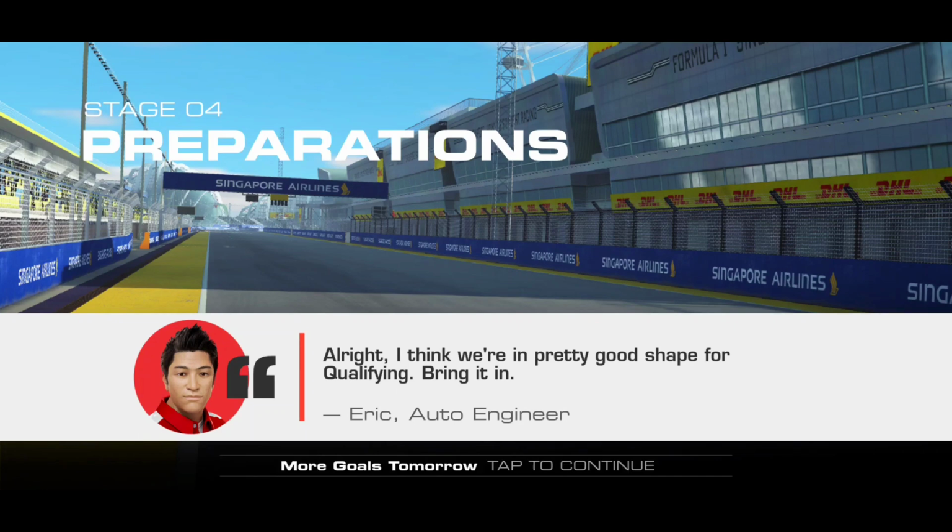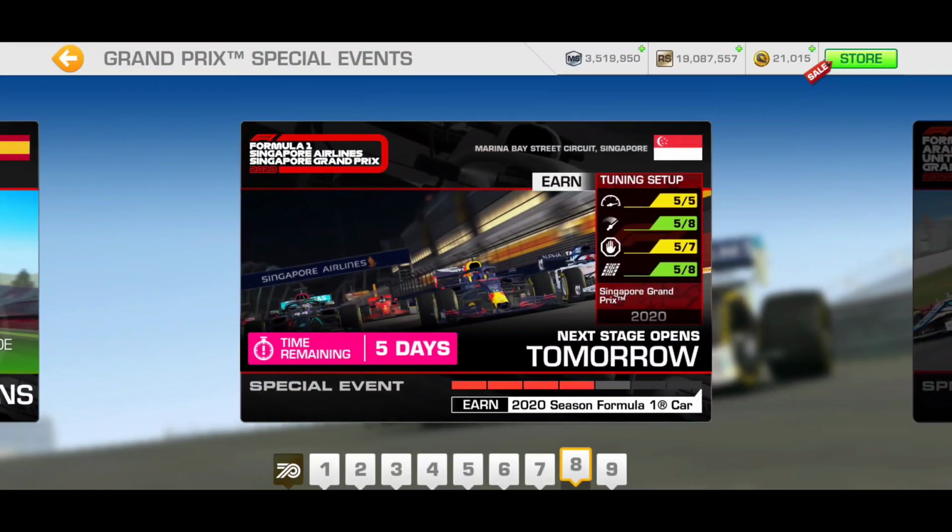So yeah, stage 5 tomorrow will be the qualifying stage, and stages 6 and 7 obviously will be the actual Grand Prix event. So all right, stay tuned for those.